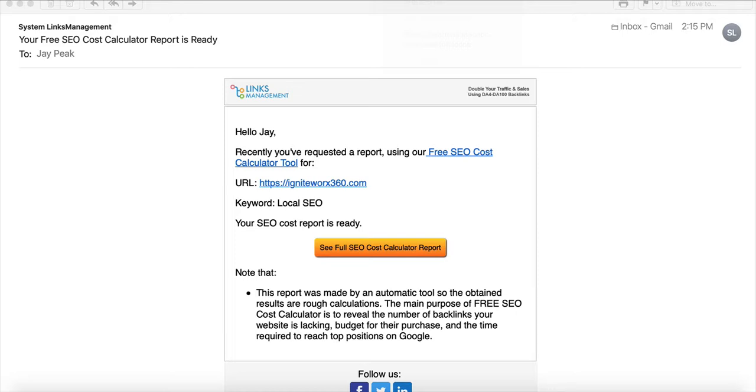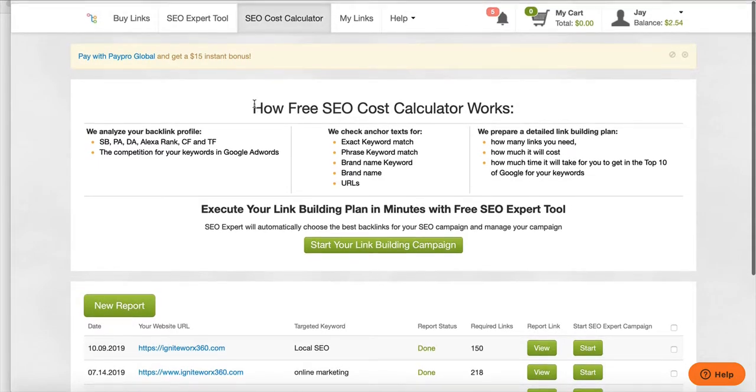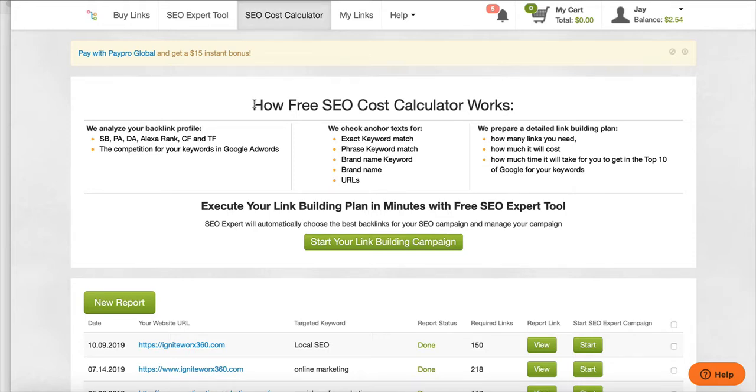So once your report's ready, you're going to get an email that looks just like this. Hello, Jay. We have your free SEO cost calculator, and for the website that you chose, which is your funnel, and for the keywords such as health insurance, life insurance, whatever it is, and you're going to click here. And once you click there, it's going to take you back here to linksmanagement.com. Okay. Now you can also get here if you go to the top and go to SEO calculator and view all reports when you're logged in, it will also take you here.